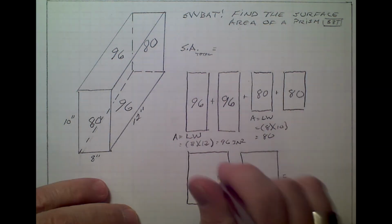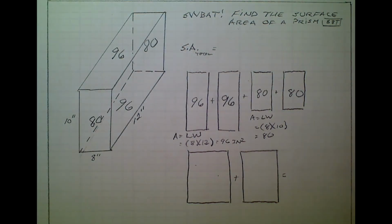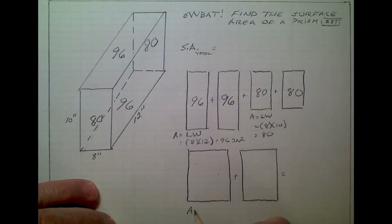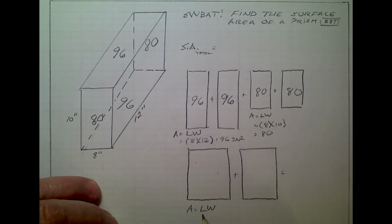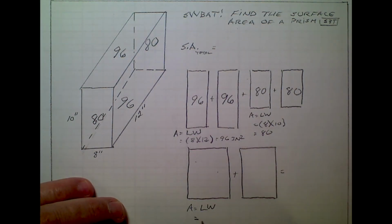Yeah, let's find the area of one of these sides now. One of these big side parts right here. How long is that side? 12. How wide is it? 10. So area equals how long it is times how wide it is. If you have a formula, write it. It gives you something to look at. You know what you're doing. There's a place to put the numbers in. You can't go wrong now.